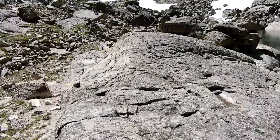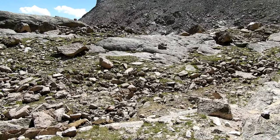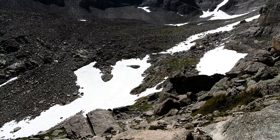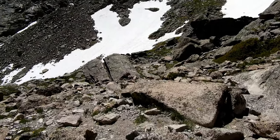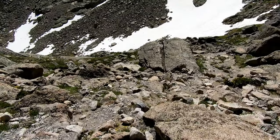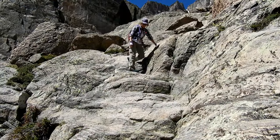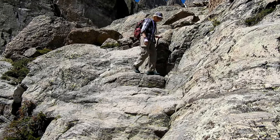It's about 11:11. I'd say we've been sitting up here at this lake for about an hour now. And a lot more people are starting to show up, so it's time to go. It's time to head on back. We're starting the descent down. I've done this a bunch of times and I believe this is going to be the best way. Almost like little built-in stairs.